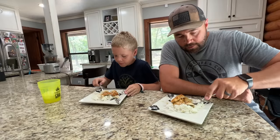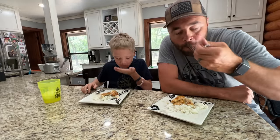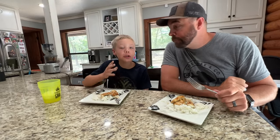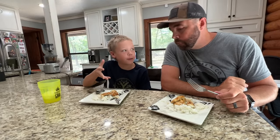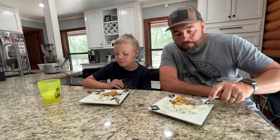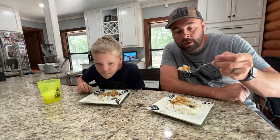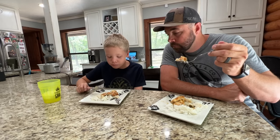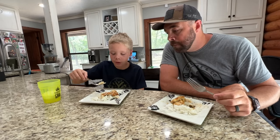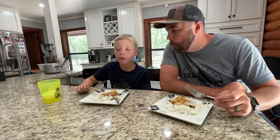Let's give it a taste test. Ooh. You can't even describe the taste of it. Delicious. Man, them little bluegill fillets, they're so light and flaky. And leaving that skin on adds so much flavor. Didn't even realize the skin was on it. That's why we scaled them before we filleted them.